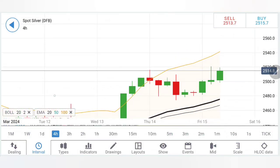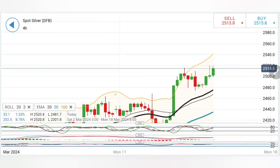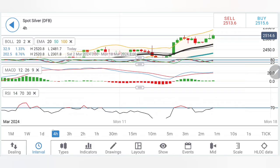Coming to the 4-hour charts, the important thing to note here is the current candle failed to break either the highs of the preceding candle or the lows of the preceding candle. So it is still under consolidation. Very, very important for silver to now come out of this zone. And if you look at the movement, you can clearly see rise, retracement, and again looking upwards but failing to break out. So wait for the breakout. Stochastic is rising, MACD is divergent and bullish, RSI is rising.